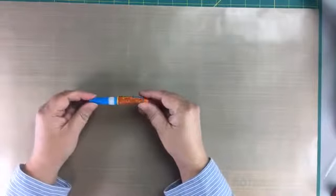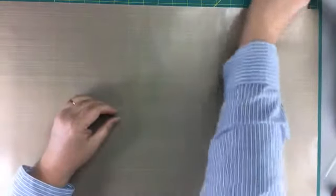Okay, what else do we have here? I found a few things. Oh, Gorilla Glue, super glue. I get to try that out.